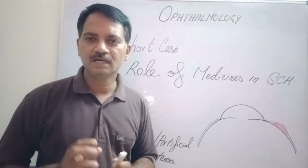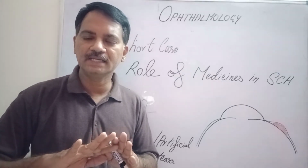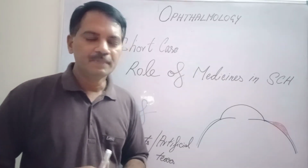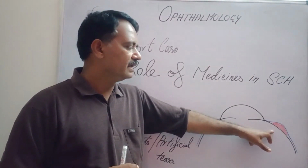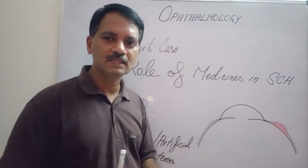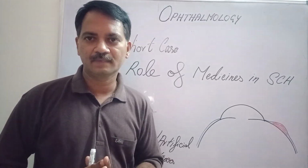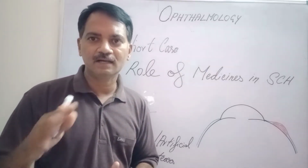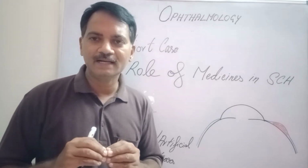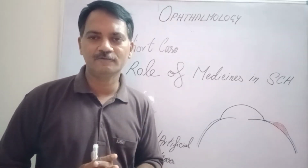Normally the tears which are being secreted by the lacrimal glands are spread over the cornea and conjunctiva uniformly with the movements of the lids. Because this portion is irregular in its surface, the spreading of the tear over this raised portion above the subconjunctival hemorrhage will not be adequate. Even if it is spread over that raised surface, this raised surface will naturally go for early breakup in the tear film. It will get dried up earlier and faster.